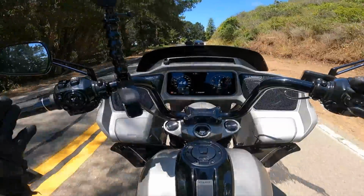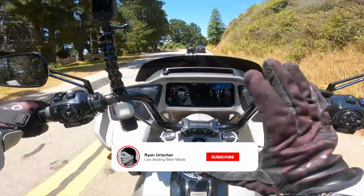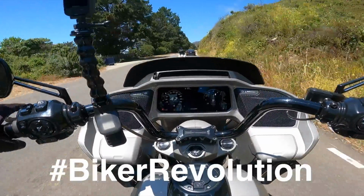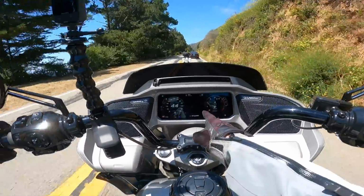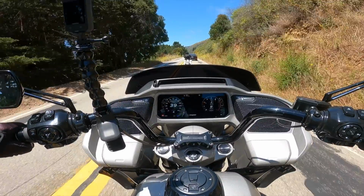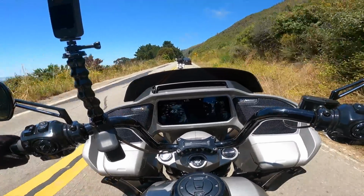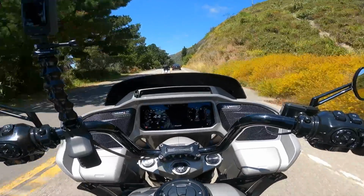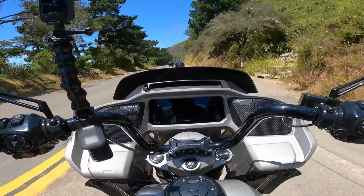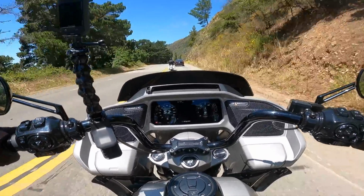So let's talk about the cockpit here, so to speak. A lot of changes. Number one, the huge screen you see in front of me. That is brand new. It's a 12.3 TFT touchscreen display. The old boombox was a 6.5, so you get about 90% more real estate. And within that, as you can see, all the gauges are digital.